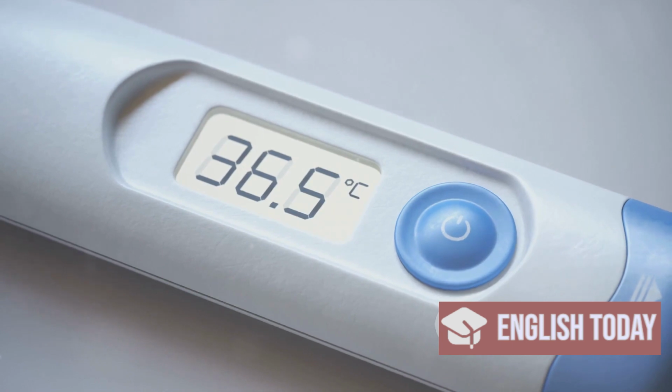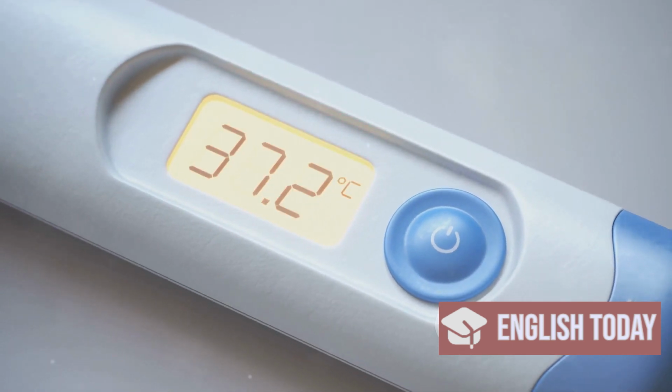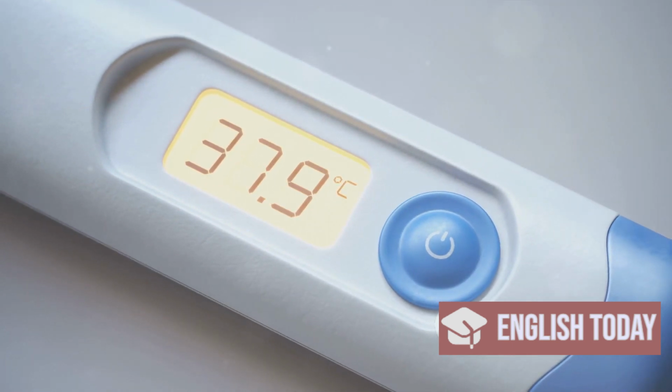But what about symptoms? Well, a fever is when your body temperature is higher than normal. You might feel hot to touch and you could say, "I have a fever."